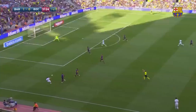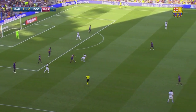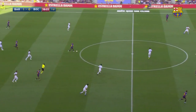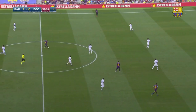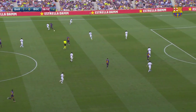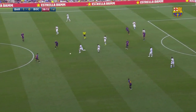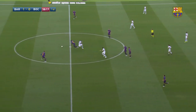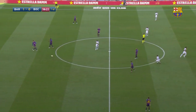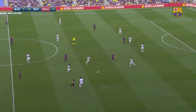Boca on the counter here. Olaza plays it in, easily read by Samuel Umtiti. Big Sam gives it to Rakitic. Another step inside for the Croatian, and now Arturo Vidal. To Malcom. Balls for the goalscorer there, all cut out by Goles. Forward towards Abila, but it actually tightens there between Abila and Umtiti. It's won by the Frenchman.